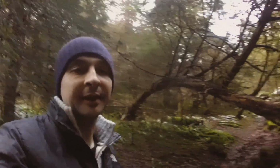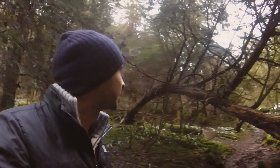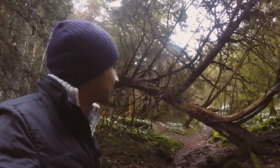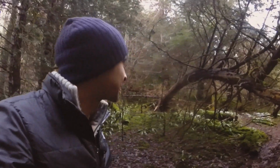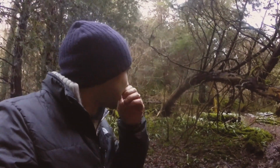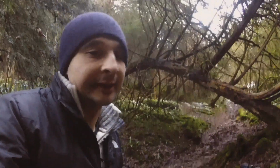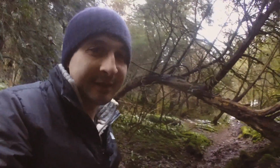So we've come to this spot here where there's this old tree that's bent right over the path, which is quite spectacular. Really interesting feature. And underneath, you've got the path which is creating the leading line up there too. So I thought this would make quite a nice image.